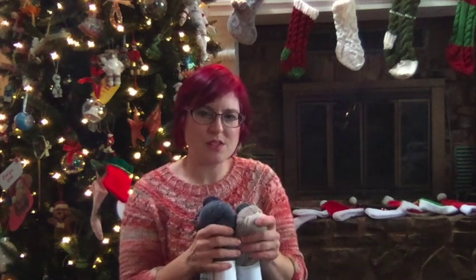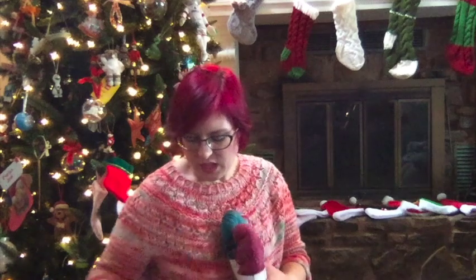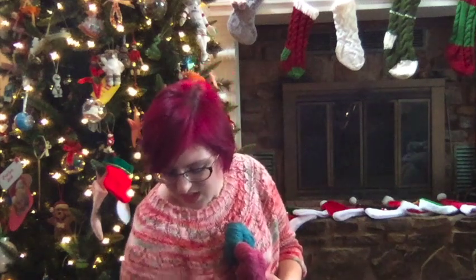And I know that hemp softens even more with wear, but I like the feel in my hands. I think it's going to be nice to work with. So I am very excited about all of my new yarny yarns.